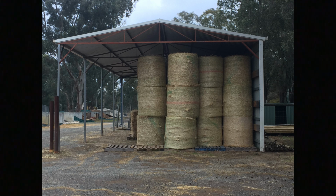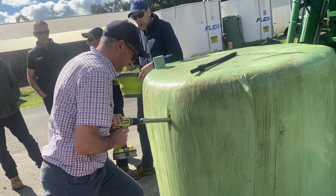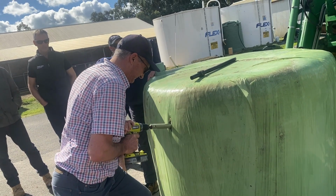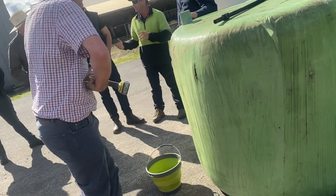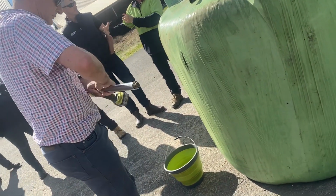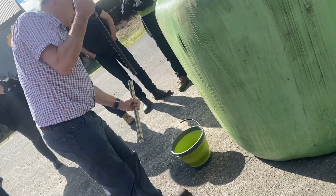For sampling, we advise that a good quality corer is used. Sample a minimum of 10 bales for each stack, but 12 or 15 will be even better. Ensure the corer reaches the middle of the bale, as the characteristics on the surface are different from the characteristics in the middle. And samples should represent all the feed available.